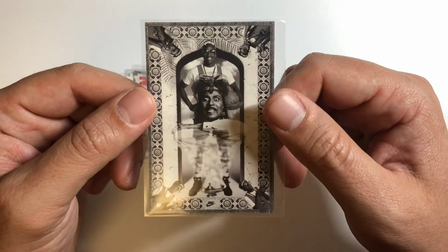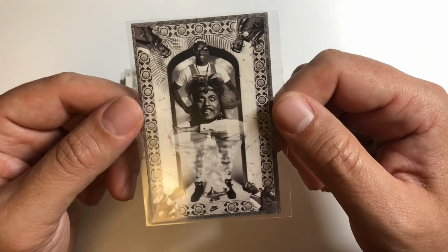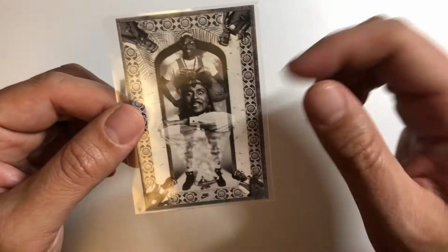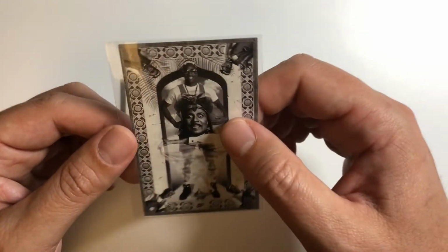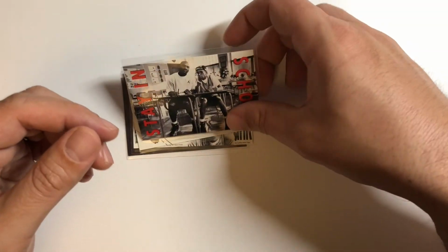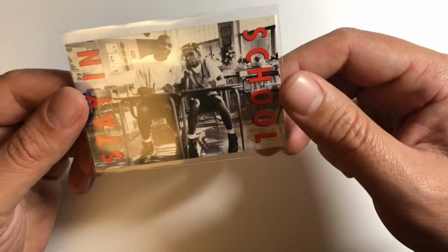Isn't that hilarious? Little Richard, he's crazy. Anyways, this is a great one as well. I love the design of this. I love all the designs on these cards because they really did take that kind of 90s aesthetic and just slap it on the card. So they did a really good job capturing not just the commercial, but the vibe of that era.